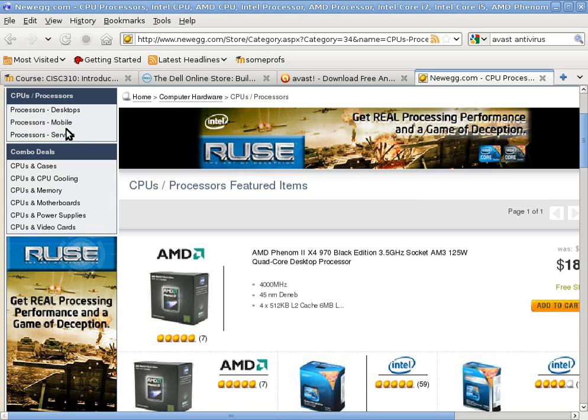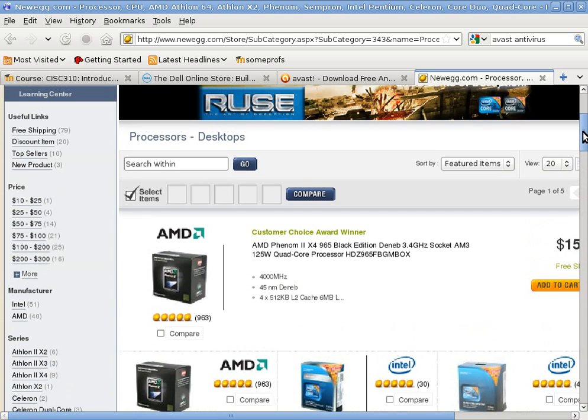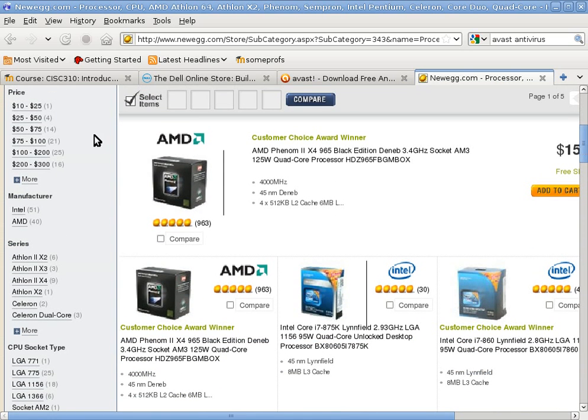Okay, so when you get here, you can see that they classify the processors into three main categories. You have desktop, mobile, and servers. Since we're building a box, we will go for desktops, which has the most choices. If you go for the other two, you don't have as many choices. Once we get here, we can select by many different things. We can select by price. There is one processor from 10 to 20 bucks, 25 bucks. I'm just kind of curious what that is.